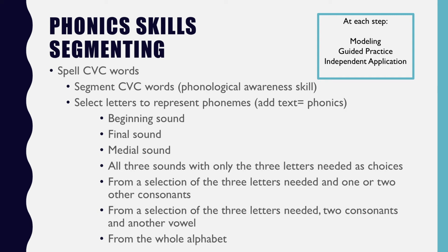So the first thing that they might try is selecting the letters to represent the phoneme. So you might be segmenting it for them, and they're just picking what letter you're saying. And not the whole word yet. So maybe just the beginning sound for a while, and then the final sound for a while, and then the medial sound for a while. And then all three sounds with only the three letters that you could possibly need. And then all three sounds with a couple extra consonants, and then all three sounds with an extra vowel too. And then maybe from the whole alphabet if we get there, or if they're not writing on their own, just to be able to do that.